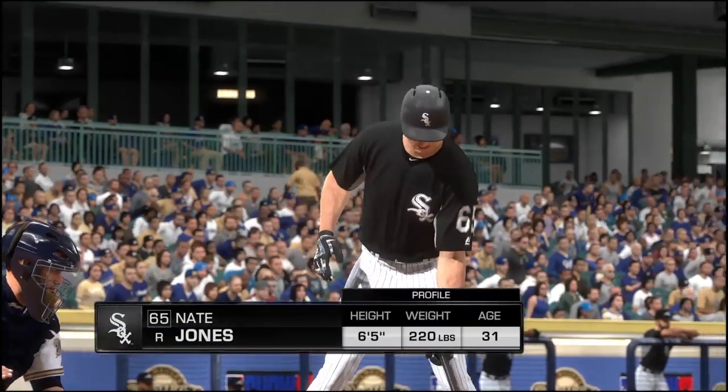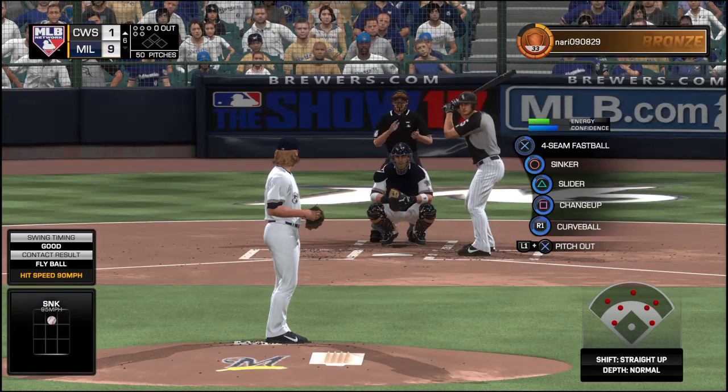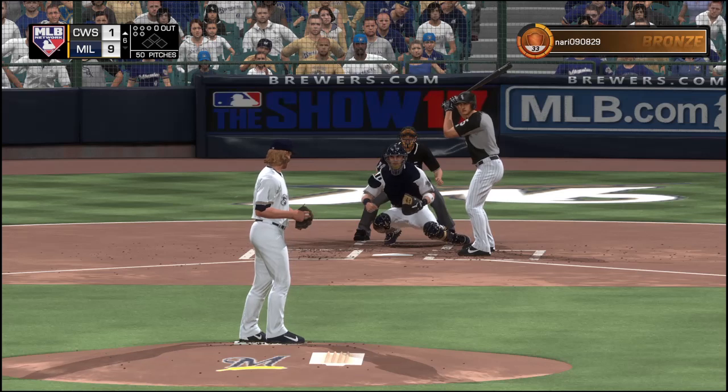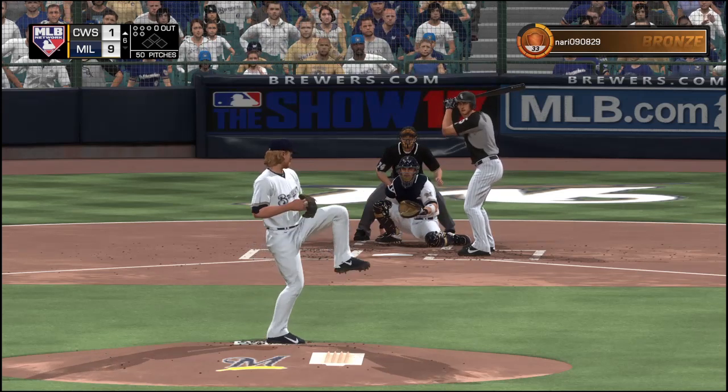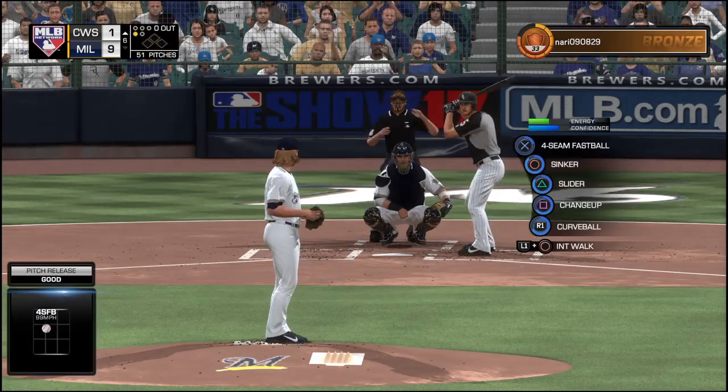Into the box now, Nate Jones, leading off for the White Sox, getting his first plate appearance of the game here in the sixth. Nate Jones. Belt high and right down the middle for a strike.